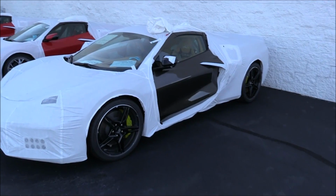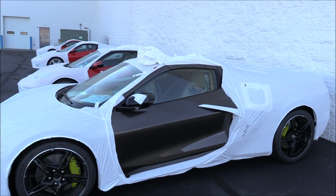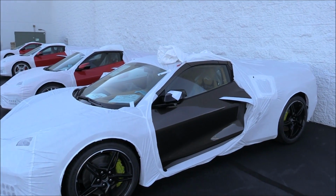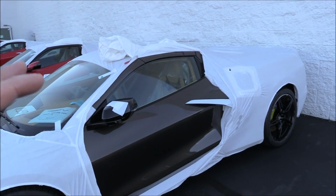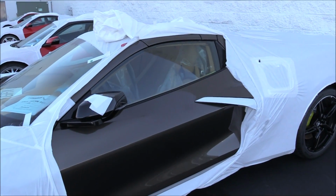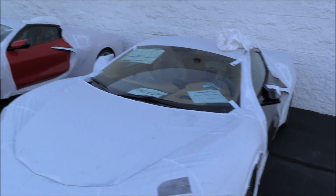Weather-wise, oh my gosh, this is going to be the perfect fall week here in Ohio. Mid to upper 60s, probably touching 70 toward the end of the week. This car is going to Pete in Florida. I wish the sun was on it. You could really show off that Zeus bronze. Beautiful 3LT dipped interior, waiting on some accessories.